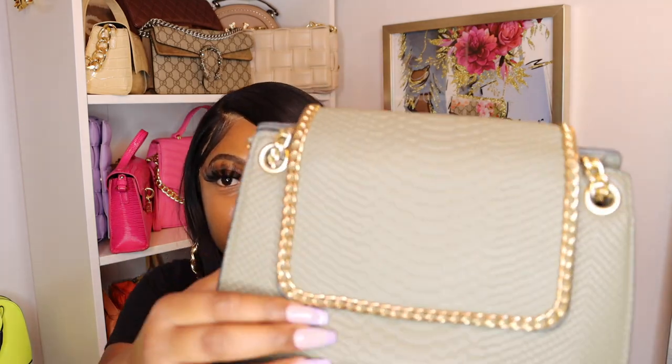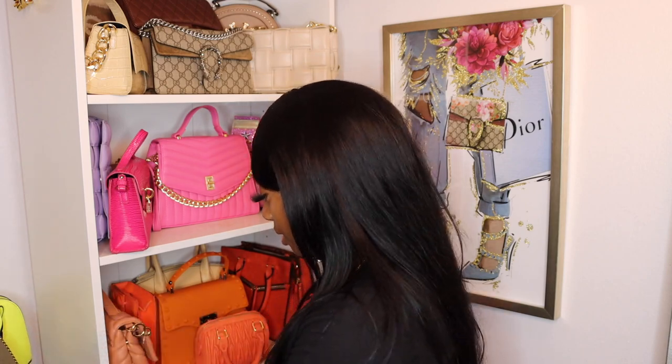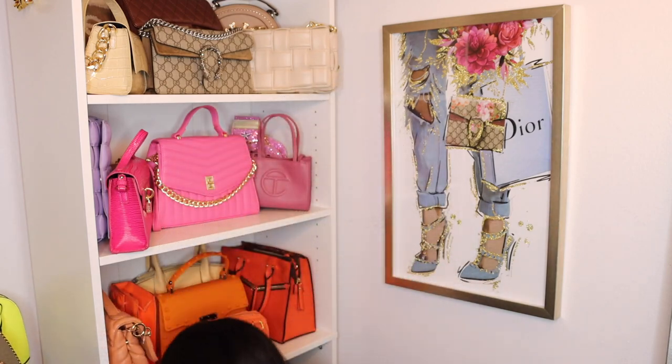So, I don't know. I'm going to have to find her something similar like this. But the only thing is that it's changing colors right here. Like, look. Do y'all know how to stop that? Like, do I put silver nail polish on there? Or maybe I'm tripping. Is that a thing? I don't know. But yeah, so then let's get into this one.